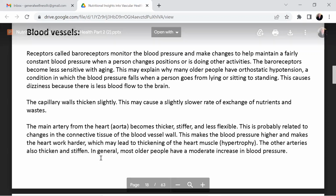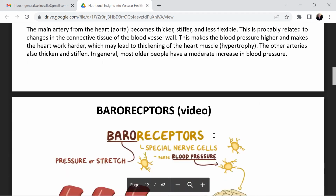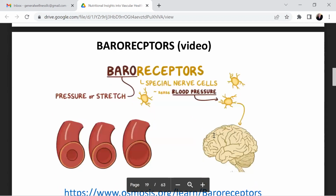So here's the antithesis of what we were talking about. It's either low or it's high. We want the balance. In general, most older people have a moderate increase in blood pressure. It's natural.